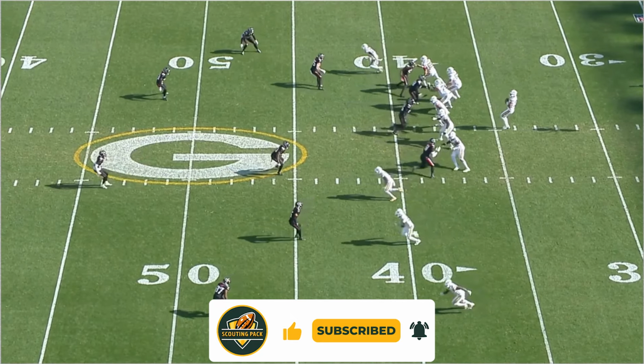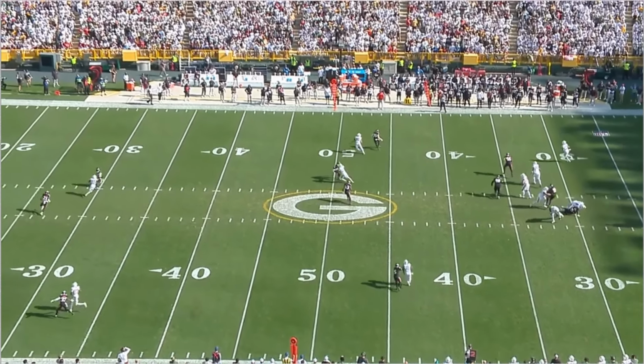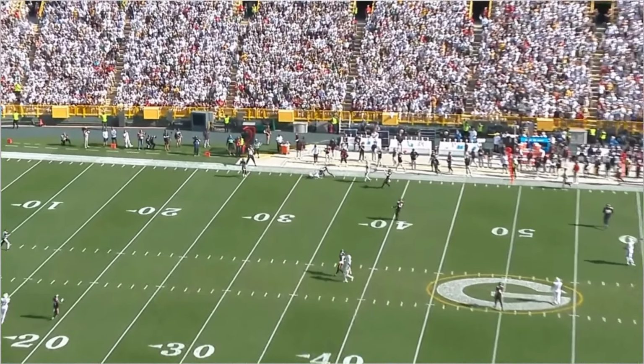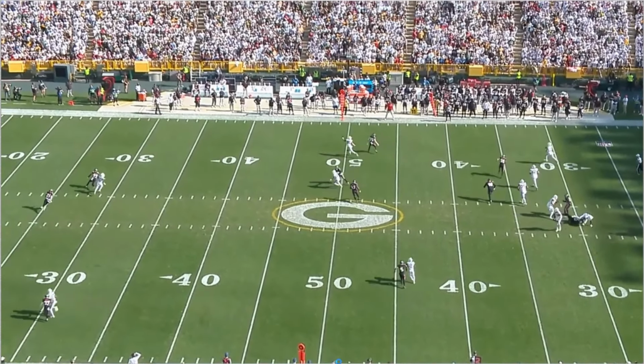Of course, Love is going to try to take the deep shot here. DN loses contain. He comes inside. Love is going to roll out and takes that deep shot to Reed. We do get a pass interference call, but I do not think that he should have thrown this. I think he should have thrown it to Kraft, who's got his hand up here. If he just puts a little bit of air on this, right, makes it a level 2 ball, so it's just outside the arms of this defender here.